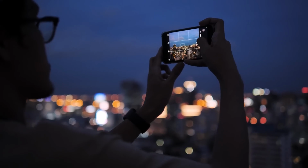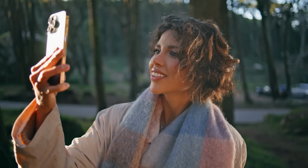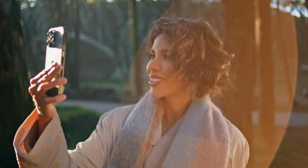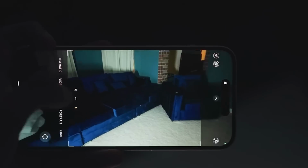But wait, there's more. The ultra-wide camera is also getting a major upgrade to 48 megapixels. This is great news for those of you who love taking those sweeping landscape shots or squeezing a whole group of friends into a single photo. The higher resolution should mean sharper, more detailed images, especially when you're shooting in low light.